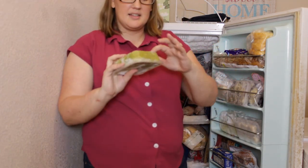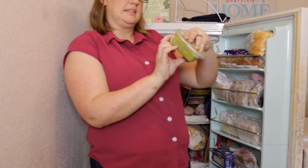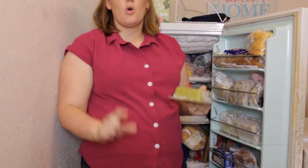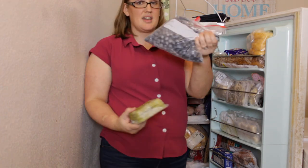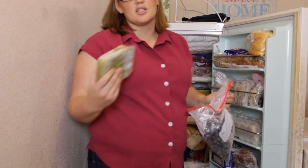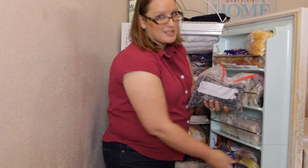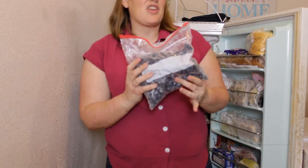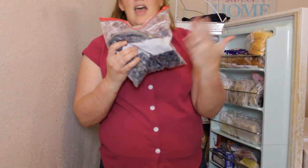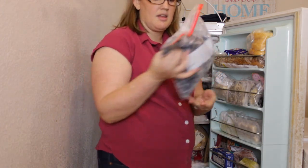Another thing is, this has the date, let's see. But if you don't have the date, like if you freeze your own stuff in bags, always write the date on it so you know, and maybe even what it is, because sometimes it gets lost in the bottom of the freezer and it's so icy on the outside you can't even recognize it. So write what it is and the date. These are fresh blueberries that I got and froze.